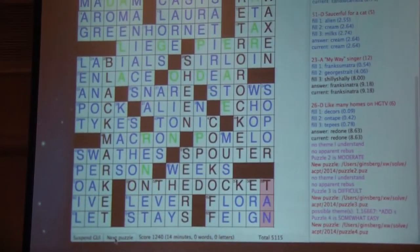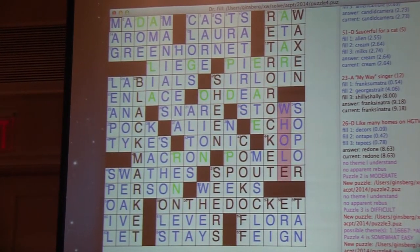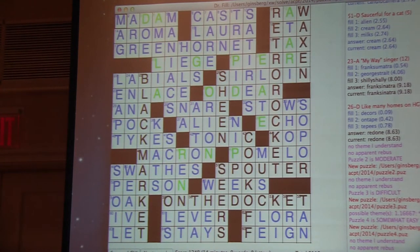Okay, this is puzzle 4. This also went pretty well. So this is right, this took 8 seconds, or 6 seconds, I think. And as before, it's going to spend the rest of the minute checking it. And then I think it doesn't figure out a theme like this. So every time there's a flash, it's completely resolving the puzzle, removing some of the words that it's told aren't allowed. Yep, so it's done. It says, no theme, I understand. No apparent reason.